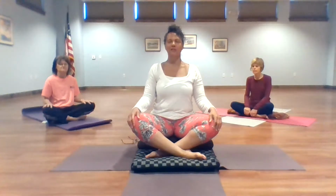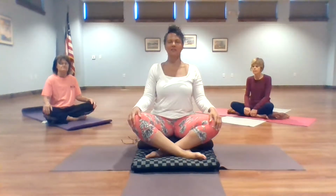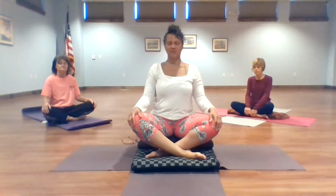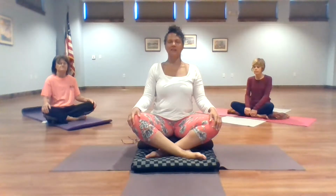Coming centered is a process. Staying grounded, rising through the crown, feeling for that internal alignment and a sense of ease. You're alert and awake. You're relaxed. Practicing this sense of being will grow and evolve.